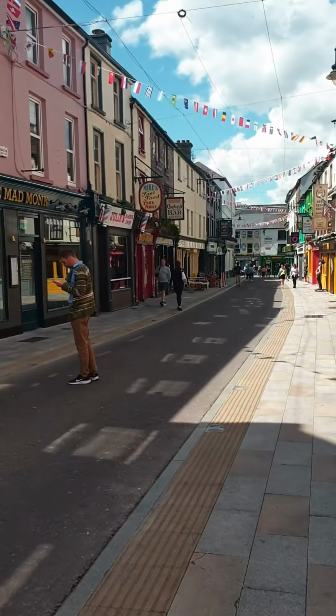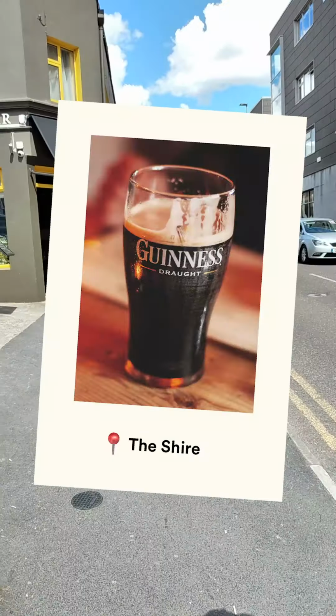Hey guys, after an hour and 30 minutes of driving, we've arrived in the town of Killarney, one of the smaller towns that we travel to on our trips around Ireland. Small town, but a really good one. One of my absolute favourite pubs to bring people when they're on tour with me is this one here in Killarney. It's the Shire, and it's the world's first Lord of the Rings themed bar.